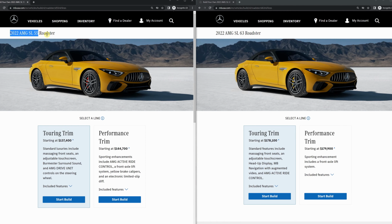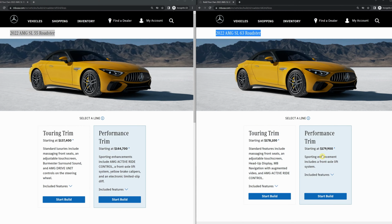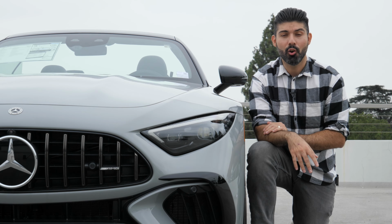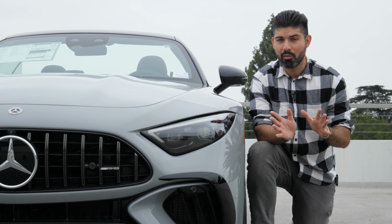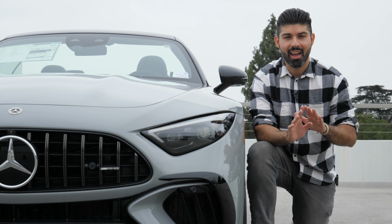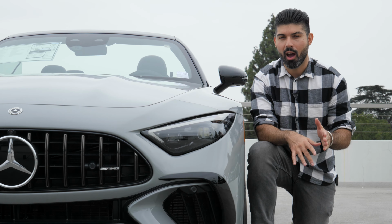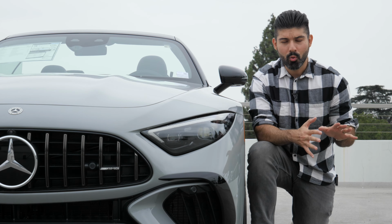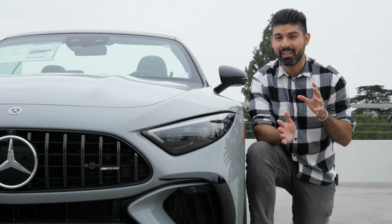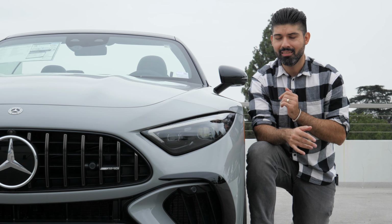But both have touring and performance packages to choose from that tailor more for either a daily driver spec in the touring, or something a little sportier in the performance package. As a reminder, and I covered this during the SL55 video, there are no more regular SL models, so no SL450 or SL550, just AMG models, so SL55 and SL63. But putting that aside, let's jump into the details about what the additional $40,000 nets you in the 63.